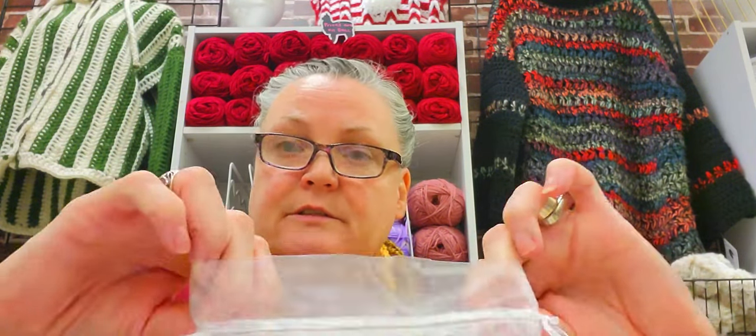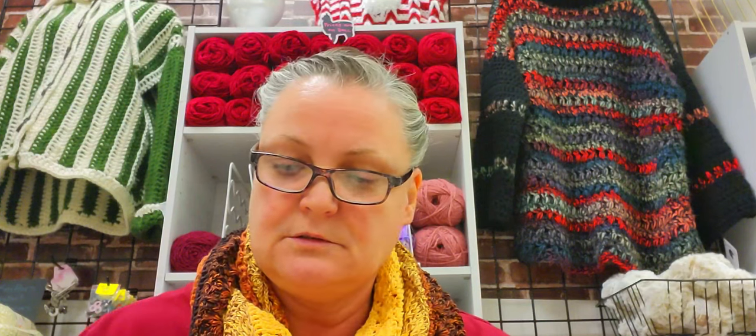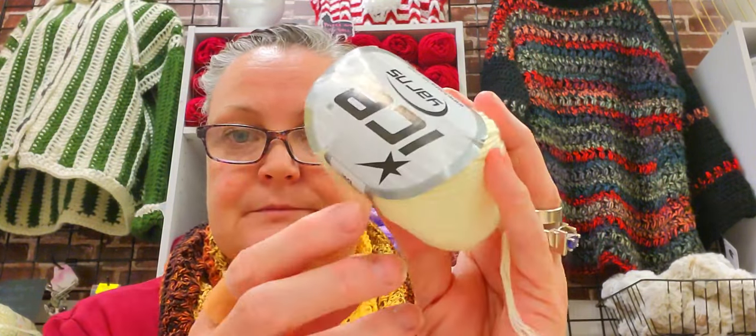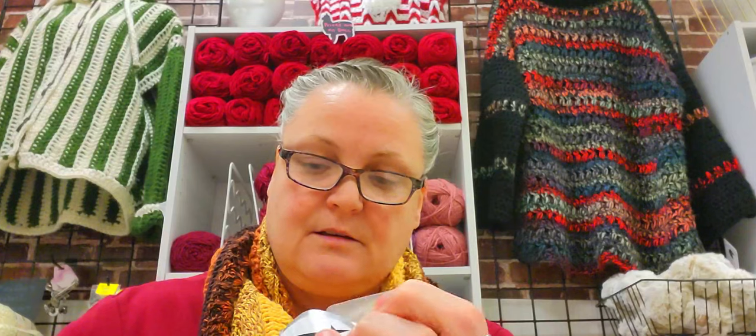Okay. And then there's some ice yarns. This is Baby Summer Decay. I'm not sure if this is wool. It doesn't look like wool. It almost looks like cotton. Let's see. Yeah, it's cotton and acrylic. 50% cotton, 50% acrylic. Yeah. So, and there's 4 of these. And this cute little bag that I'm probably never going to get it back into.